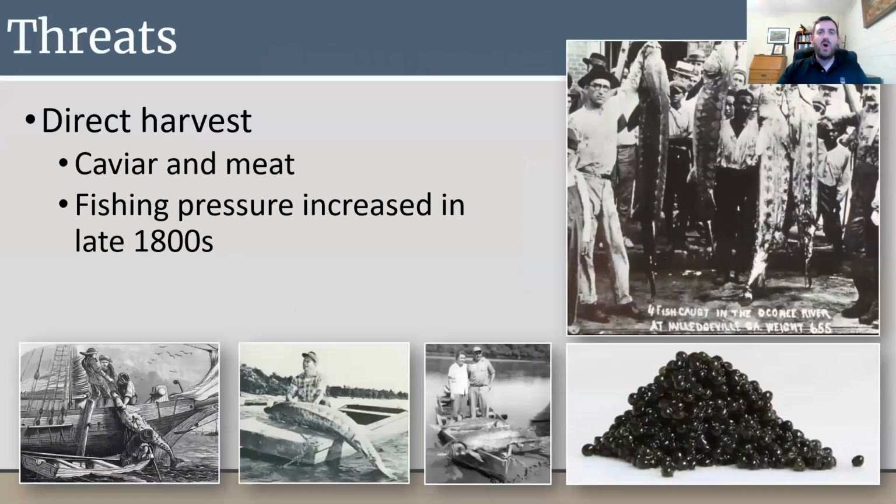A big part of why these species are endangered relates to the fact that humans used to harvest them for their meat and caviar. And they've been harvested by humans since the native peoples in the pre-colonial times, but fishing pressure really increased on sturgeons in the late 1800s. And at the time, there was no distinction made between Atlantic and short-nosed sturgeon. They were just considered sturgeon.